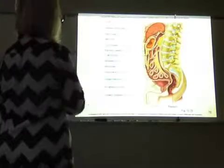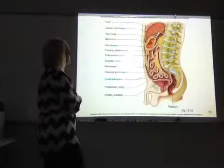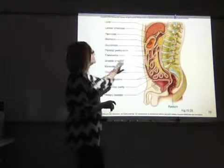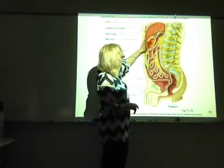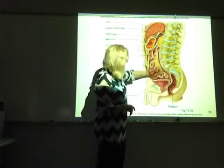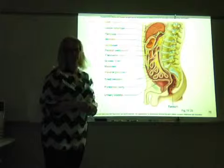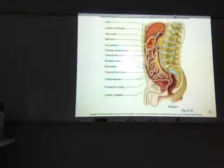Sagittal side view, this is probably not my favorite picture, so here again, probably not on the test, but you can see here is my liver, here's the pancreas, here's the stomach, my small intestine is in this region, rectum, and your bladder is down in that area.